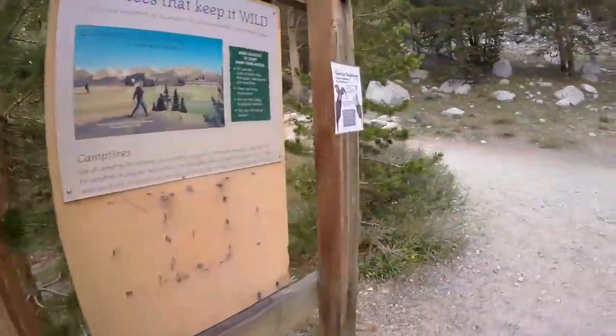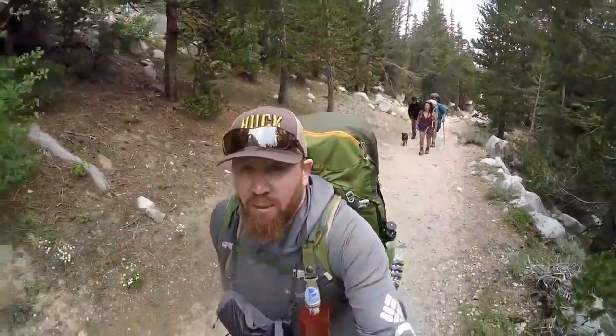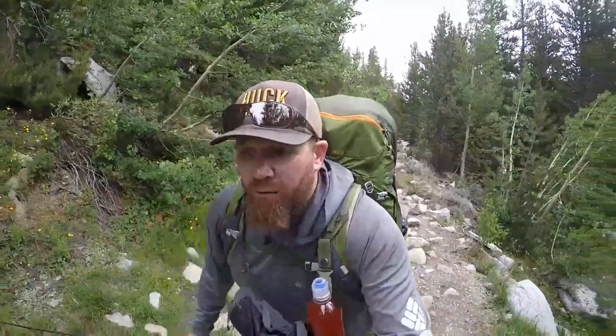Here you go. I'll show you the trail going up right here. You guys can see the crew behind me. Got Monica and Diamond. Got David. And also got Bill back there, solo backpacker. Off we go.